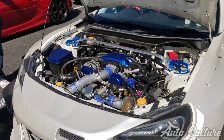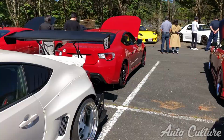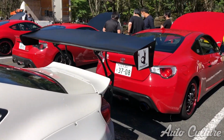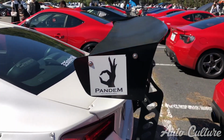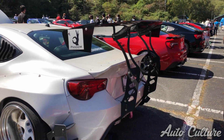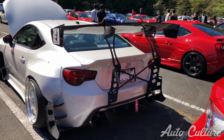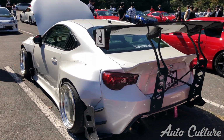I believe that's a turbocharged one as well. Wow. In the back it goes even crazier with this massive wing. Now I don't know if this is an actual Rocket Bunny wing. It almost looks like some of those Battle Arrow or whatever they're called, but still pretty cool.